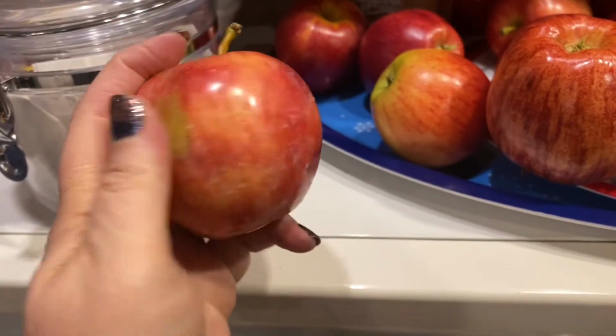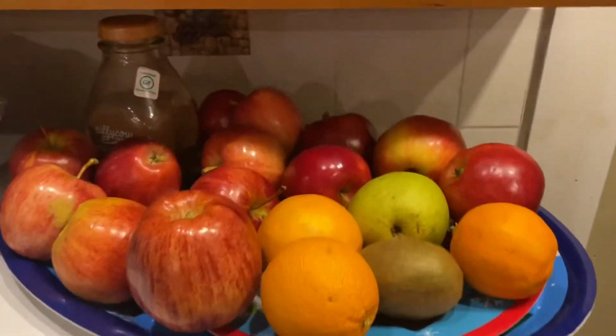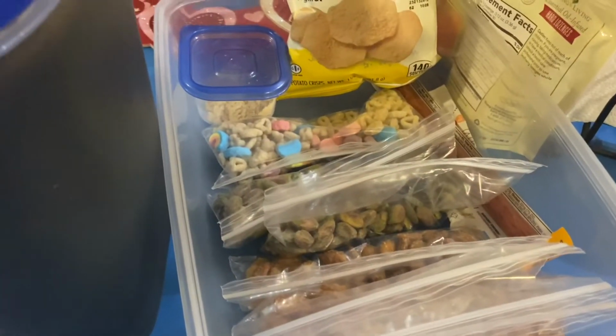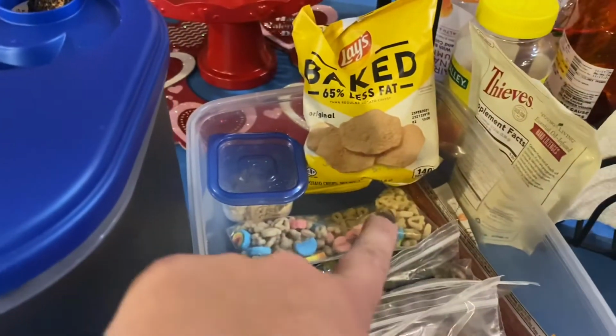I'm gonna have to wash that again. I don't know, there was like this waxy something on them that would not come off. We've got a pear. We've got some oranges left here. Here I've still got some nuts, bags of nuts for the kids. We've got chips. I've got more chips over there.